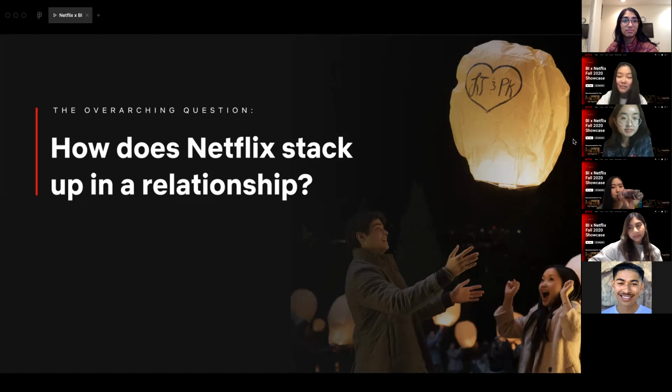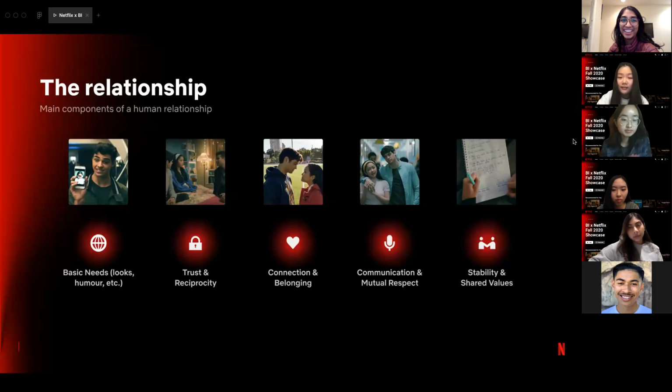And in the meantime, from our secondary research, we identified the 5 main components of this relationship, having first basic needs, for example, looks and humor, then trust and reciprocity, feeling secure that they won't cheat on you, connection and belonging, which is feeling loved and supported, communication and mutual respect, and finally, stability and shared values, which is long-term success and being on the same page. These components are what our whole presentation will be structured upon, but in the context of Netflix as a relationship partner.